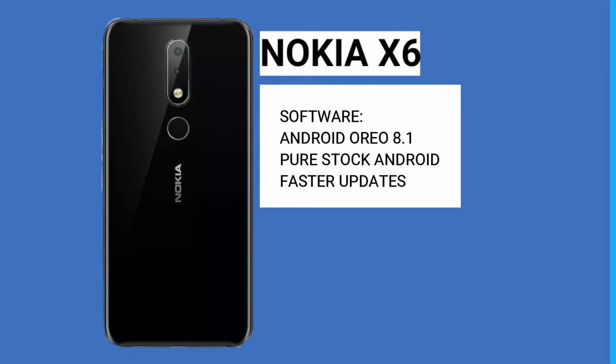As for the software, the Nokia X6 will be rocking Android Oreo 8.1 without any sort of skin on top of it. It will be pure stock Android, which is a must-have thing. I guess it is my favorite thing to see in a device, because stock Android is so much more battery optimized, it gets faster updates and much more.